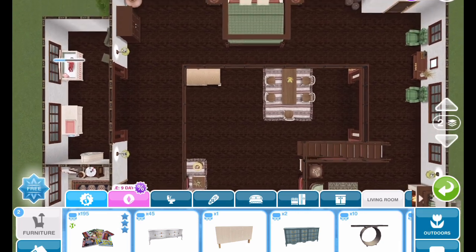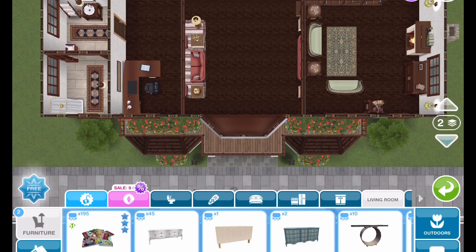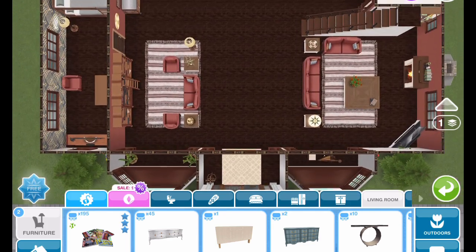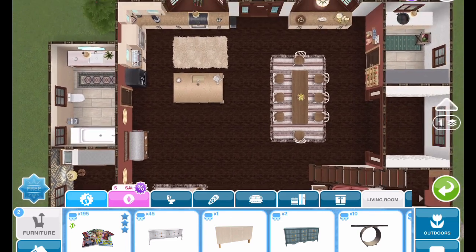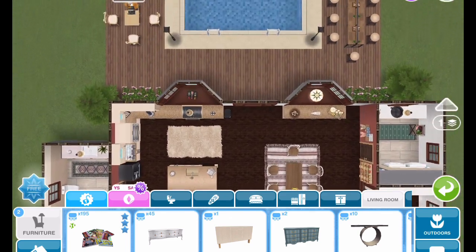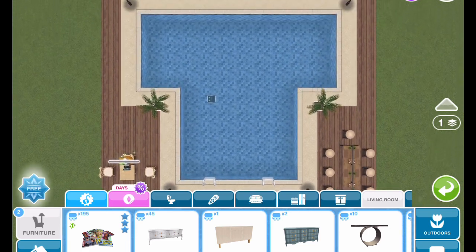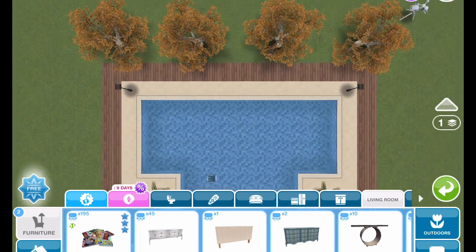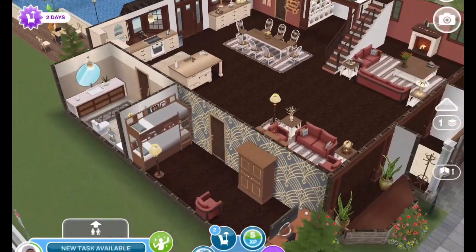So let's do another overview of the upstairs, and then we'll take another look at the downstairs real quick so you can get a better idea. And I really did love the pool area they had back there for a hotel, but for a family home with all of those tables and all of that, that was too much. So you can see how I've greatly simplified it back here.